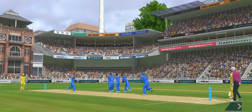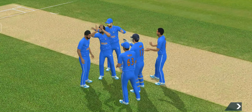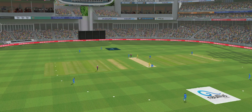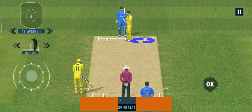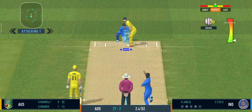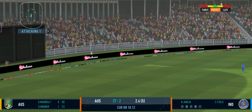The fielding side is ecstatic after that breakthrough. Batsman takes the long walk back to the pavilion. Yeah, looked like he was a bit early into that. It's very important as a bowler to make the batsman play. Muscle, a magnificent shot for four.